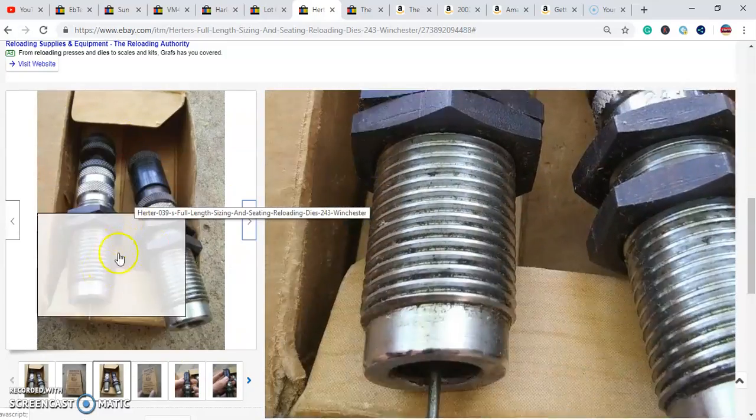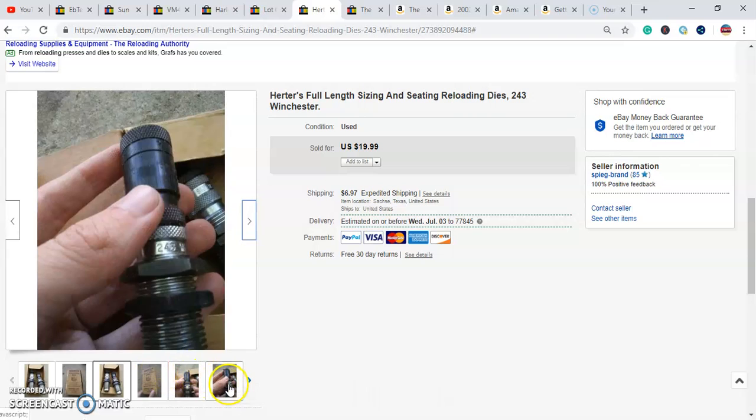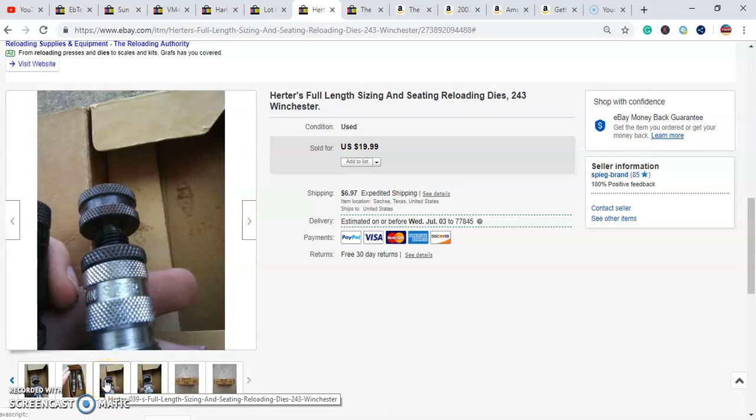I paid $1 for these, and they sold for $26.96, which I am extremely happy about because it was a quick sale, sold within less than a week. Sizing and receiving dies, or just smaller tools in general, are a great category to keep on the lookout for.